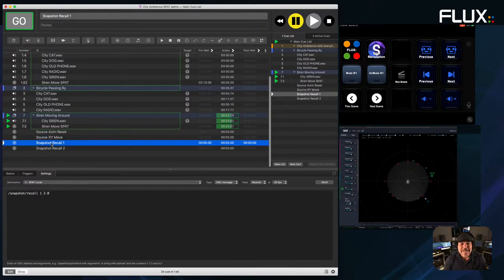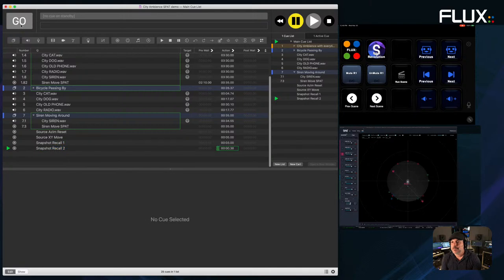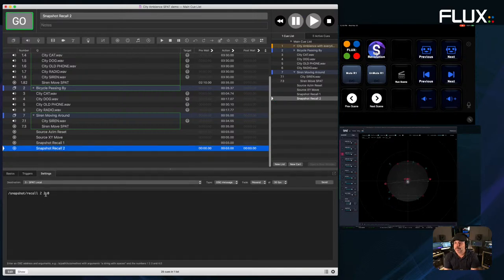Let's briefly talk about recalling some snapshots. We've got a perfect example of a snapshot recall message, snap/recall. We're going to be loading the template that we provide, so you'll see all the possibilities. Snapshot recall number one, if I fire this, is a 2 second move of an actual scene. Same thing if I recall this one, right? So that's us sending a message with interpolation time, and SPAT's receiving the message, and we'll be doing that change in 2 seconds. Okay.